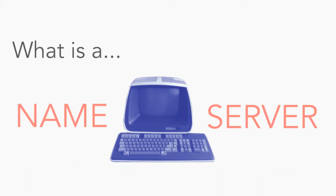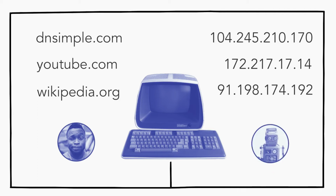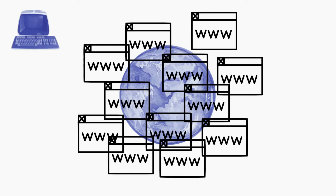What is a name server? In the simplest terms, name servers work as a directory that translates domain names, human-readable words, into IP addresses, computer-readable numbers. With billions of websites out there and more being created every day, we need name servers to make things easy to find across the internet.